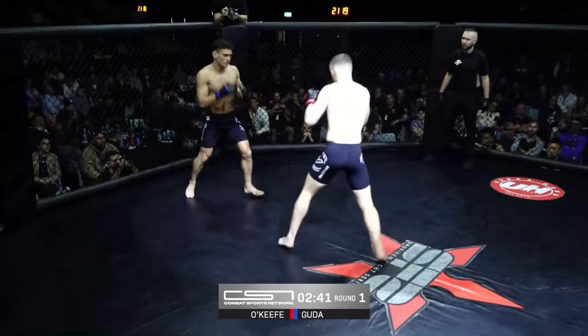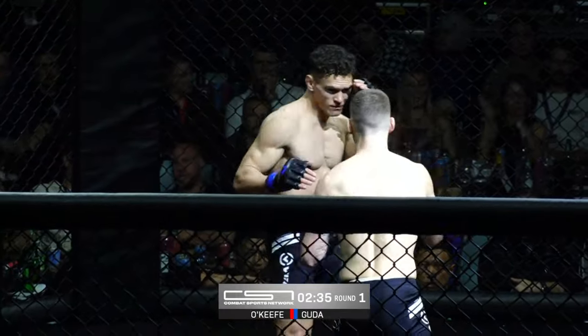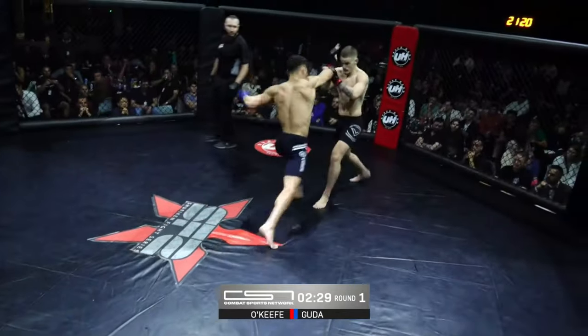Yeah, Ezra looks to be in that orthodox stance, though. He's switched over now. Both men wearing the same shorts. Yep. There's that dexterity we were talking about earlier on. Inside low kick, straight up top.